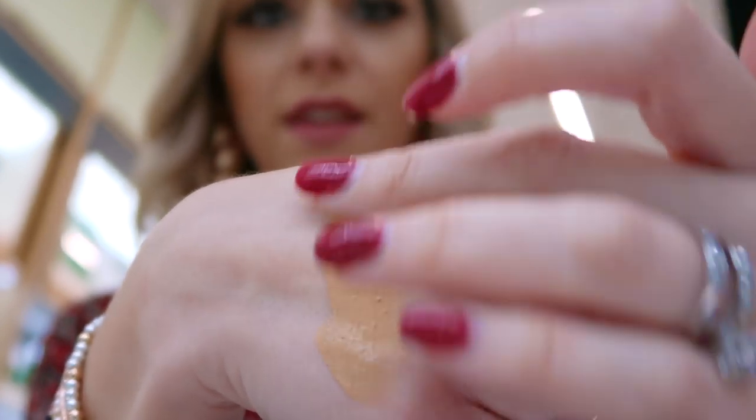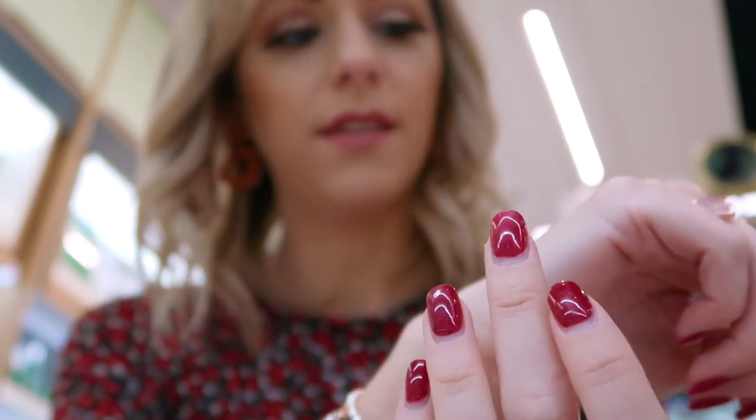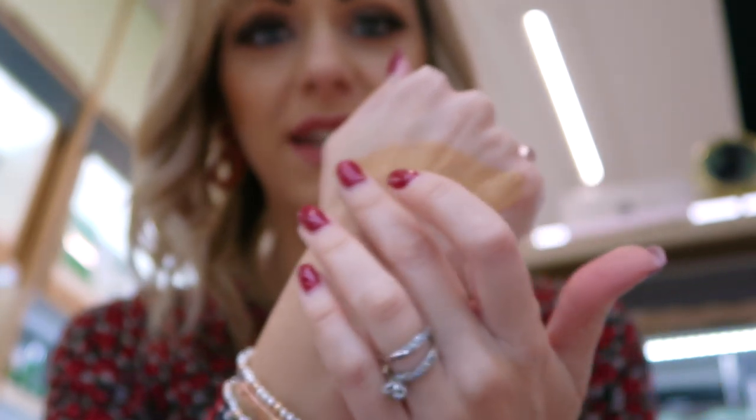Okay, so that's how that one blends. That is way darker than I thought it was gonna be. Okay, so that is the light shade, which is actually a lot darker than I thought it would be, but it blends really nicely. It feels a little bit like a moisturizer, actually. Clearly a little bit too dark for me, even as the light, so we may need to go down to Fair or even Porcelain and see what that one swatches like.